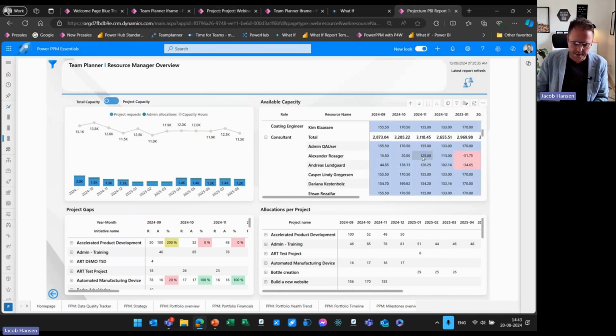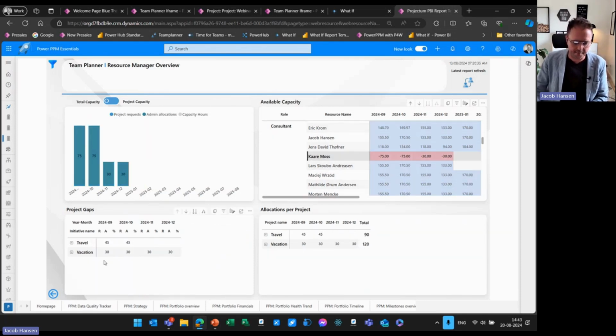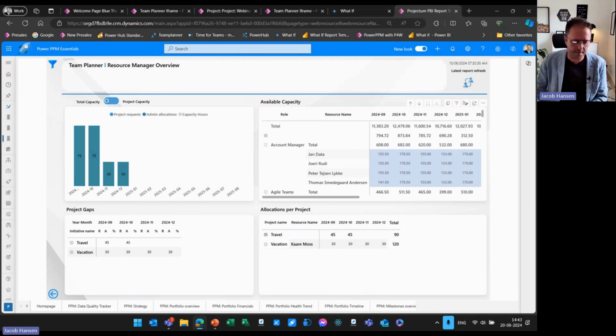If I scroll down, I can identify individual people like Core that is overbooked. So Core in my department as a consultant, he is overbooked. If I click at Core, I can identify that he's actually booked for travel and vacation and in which month the hours is. So very, very easily with a simple click, I can actually drill down by department.